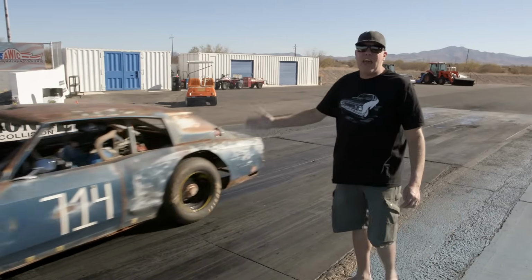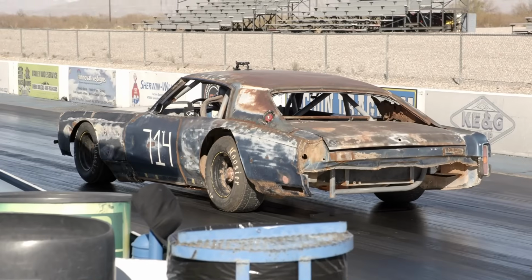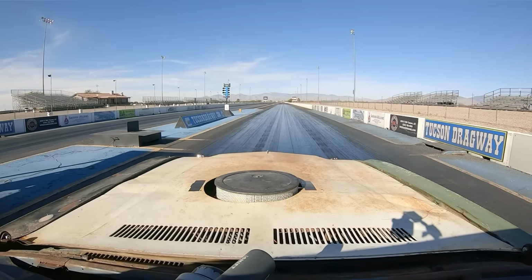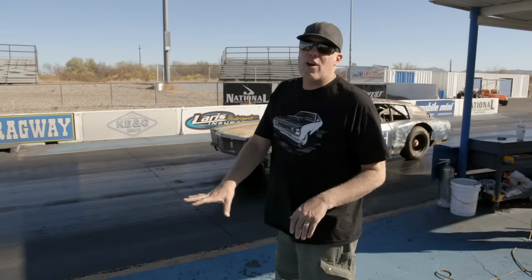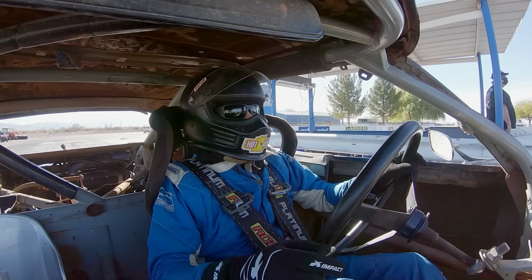Here comes our first player to challenge the mighty V6 rental car. It is the Nascarlo. He's not gonna do a burnout. He's just gonna stage and launch it. He's either gonna go all out RPM and sidestep the clutch, or he's gonna slip it. Let's find out. You're up.